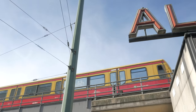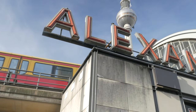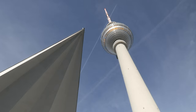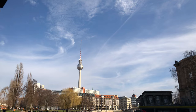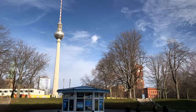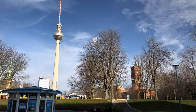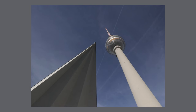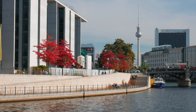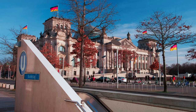Our journey continues to the iconic TV tower, the Fernsehturm, a symbol of East Berlin's skyline and a testament to the city's resilience. Dominating the landscape at over 360 metres tall, the TV tower offers breathtaking views of Berlin from its observation deck. Being so tall, the tower is quite tricky to shoot close up, but hopefully these shots will give you some inspiration. Alternatively, bridges across the River Spree also give excellent views of the tower.